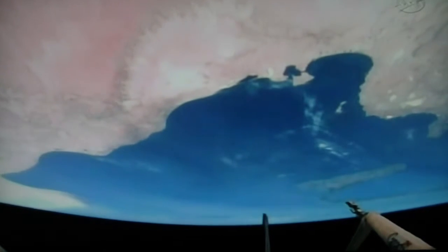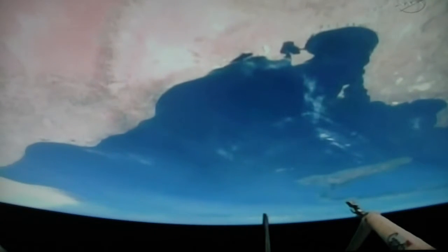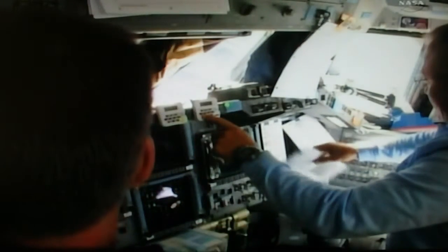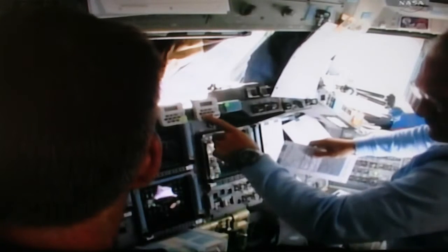International Space Flight Center. Thanks for that great message and awesome ride to orbit. And 134 before that. Atlantis, Houston, good config for the burn. Copy, good config.